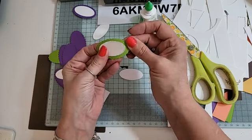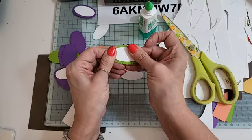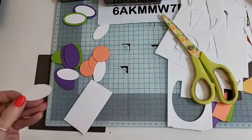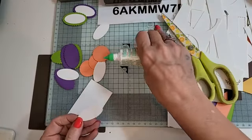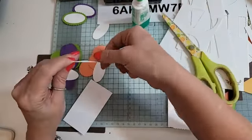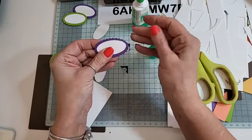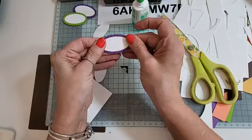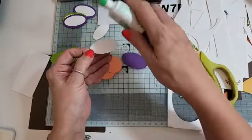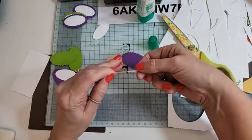Oopsie daisy. That one went all a bit wonky. Oh my goodness me, I don't know what I just did then. That one went flying across the room. And I'm just going to make these like so. So we can do this with circles. We can do it with ovals.